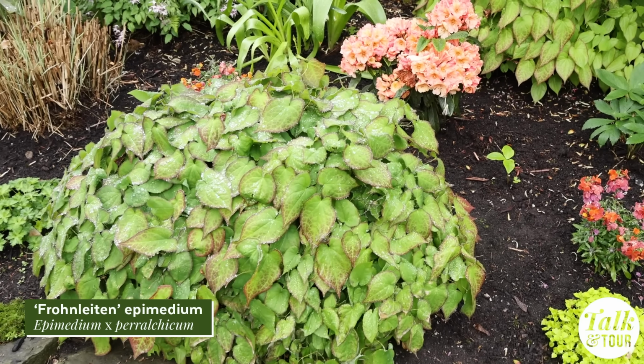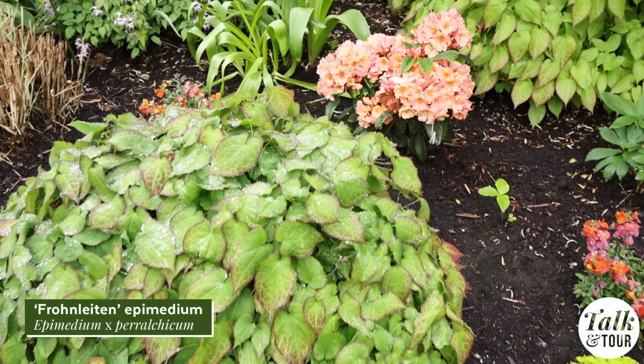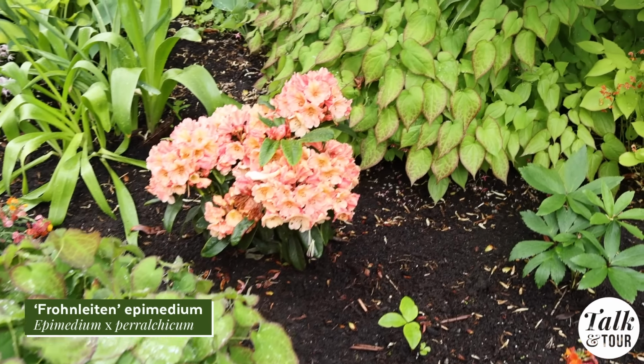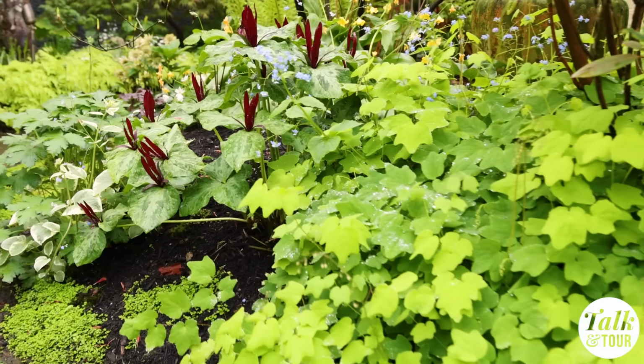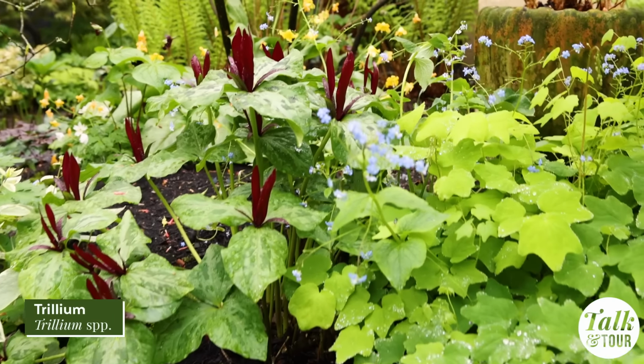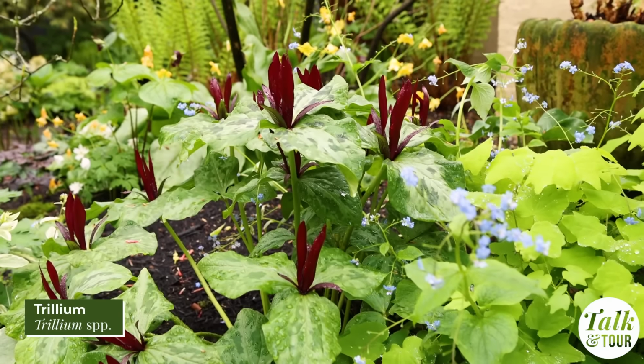a lot of the epimediums out and the hellebores were out. And they are right now, too. And they are still hanging in there. They knew you were coming. Trillium. That's right. The trilliums are in their glory. Yeah. So, yes, there was a major renovation that was covered in one of those magazines.